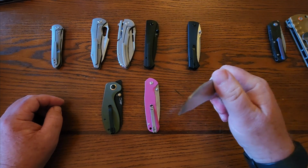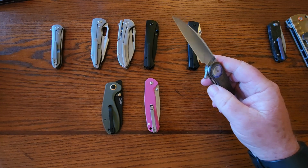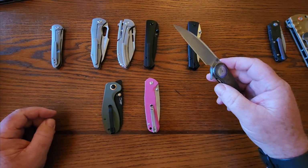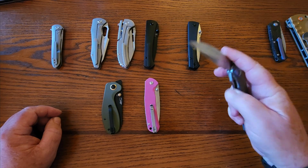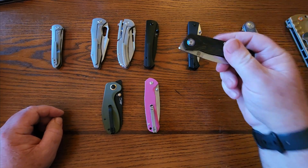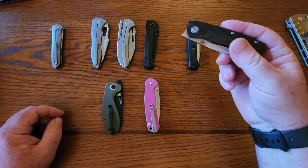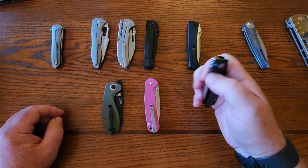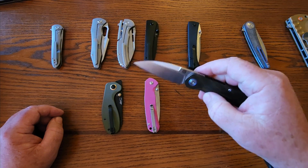Yeah, and this one is a little bit more expensive. The Cazador is up at the $85 mark. I didn't mention the price of this guy. This guy is actually almost $100. But it's got the S35VN.